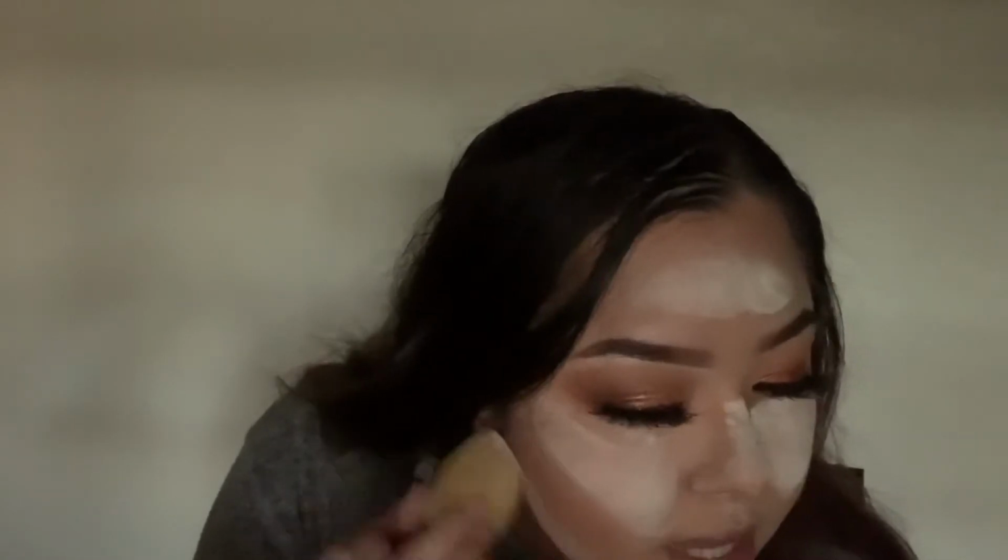I'm just gonna use this to sharpen up the contour. Doing this really does something. You guys are probably thinking it doesn't really do much. Trust me, it makes your contour look even more sharp and just good. I mean, there are days where I don't do this because I don't really want it to be snatched, you know, but it's a tutorial. I'm gonna do extra, okay? I'm gonna be extra. So now I'm gonna blend this away.